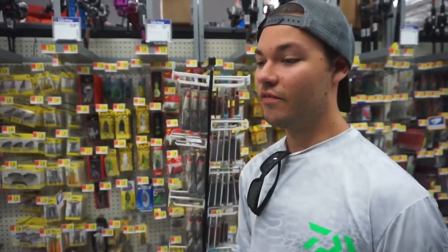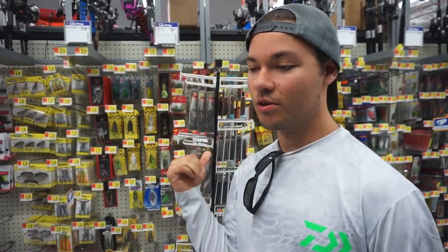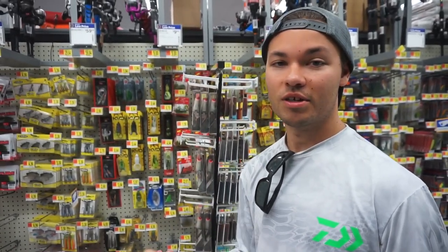Toss that in the cart. We are ready to go. We each have our $20 worth of fishing equipment, and now we're gonna go check out. We're gonna hit the lake and we're gonna see who's gonna win this challenge.